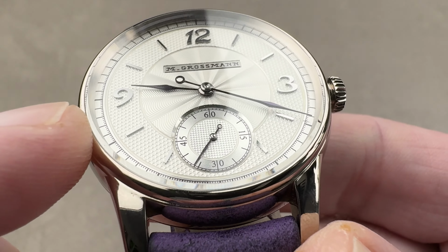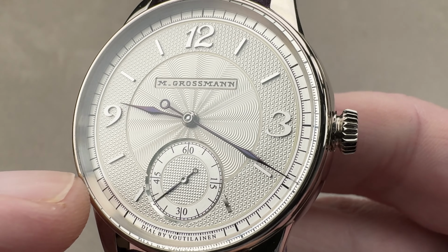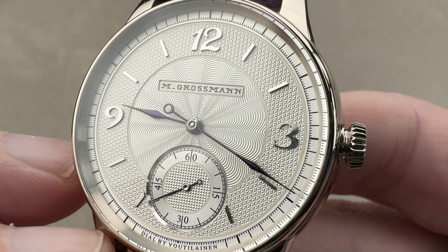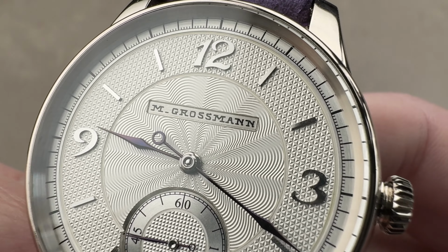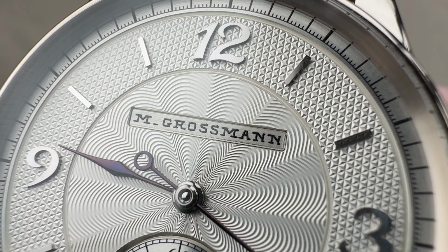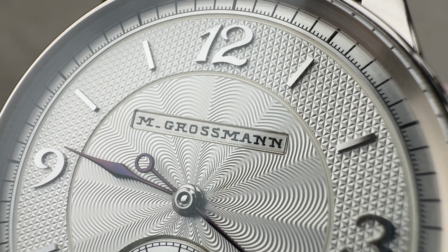We have white gold indices as well as tri-Arabic numerals, so they will not age or oxidize over time. The dial signed by its creator, Voutilainen, as well as the watch manufacturer, Moritz Grossmann. And you can see how that has been transferred.